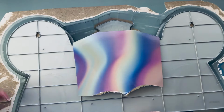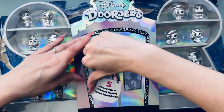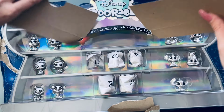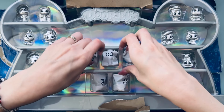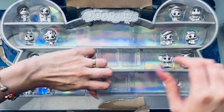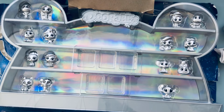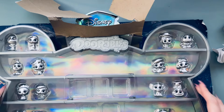So I think that was the door. How do we get into the mystery? I guess is what I was trying. Okay, I see. Okay, so they're just in there. That's fine. Okay, so we've got our little mystery bags. We're just going to pull these guys out and set them aside. Now I'm going to pull out the plastic packaging.